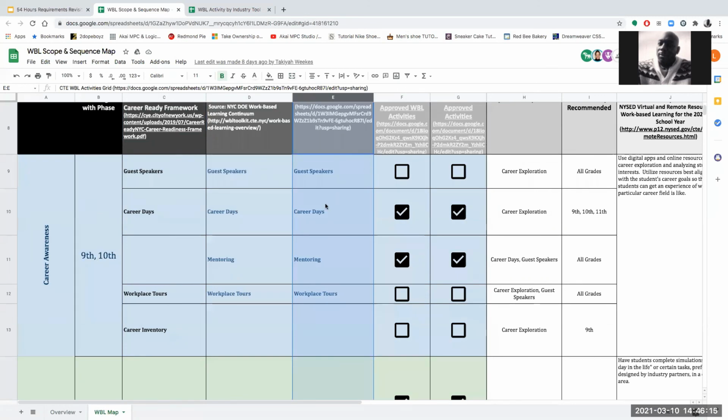The next two columns listed are columns indicating which activities are NICET approved and CDAW standard approved. Updated in those two columns, columns F and G, are the hyperlinks under the titles, which will take you to the how to apply work-based learning hours and experience document. Taki is also going to go into that a little bit later on.